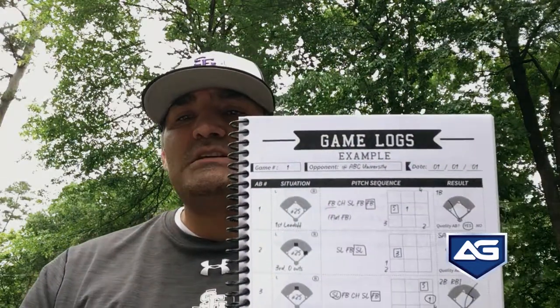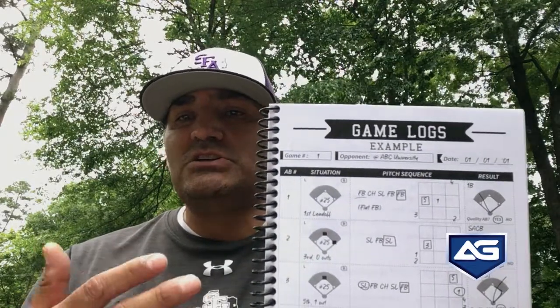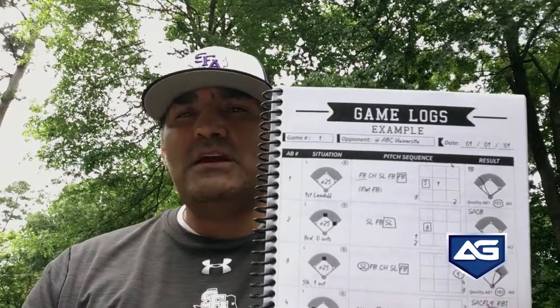It's simple. Basically, you put in the day, you put in the opponent, you put in whatever game it is, the situation, the pitch sequence, and the result, and then at the end you can circle whether or not it was a quality at bat.